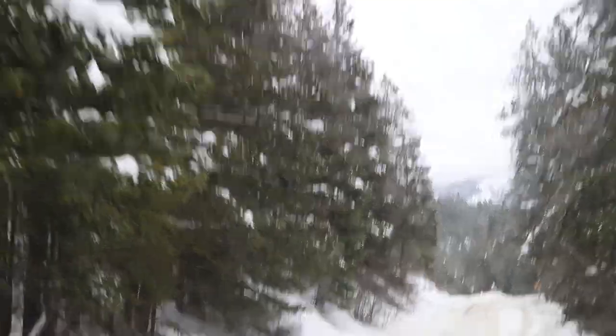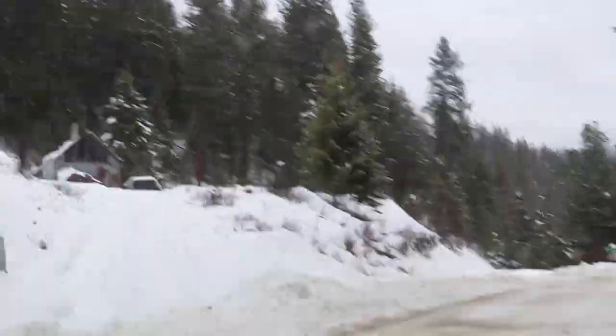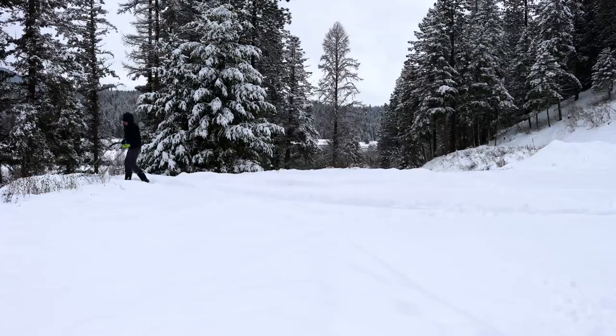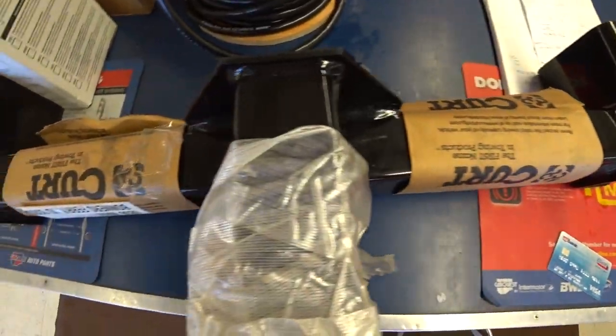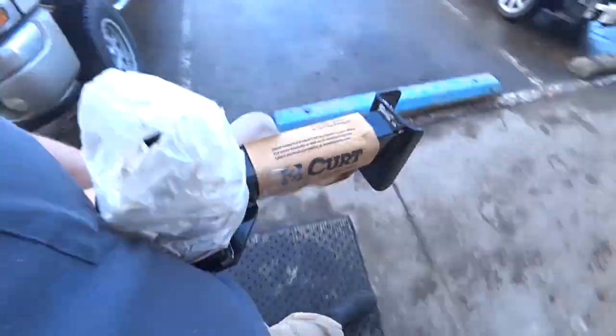This might be our last time driving up a driveway that we plowed by hand. Is this where we leave the snowplow until we can proceed with the plan? Yes, okay. But I want to plow today. I know, right? So I guess we leave you guys hanging for a moment until the hitch arrives. All right, hitch is in the bag.